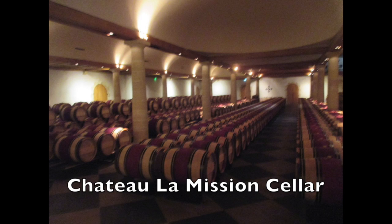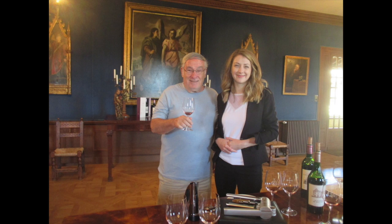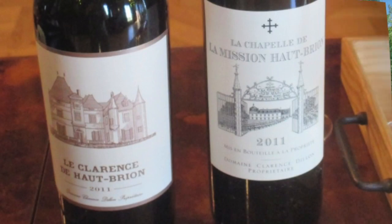Bordeaux winemakers tend to age their wine in oak barrels for 6 to 9 months. This allows time for an exchange between the air and the wine and to bring oaky notes to the wine. This is the tasting room at La Mission, and this is a young lady who gave us a private tour. We didn't get to taste the Haut Brion, but we did get to taste the La Mission.